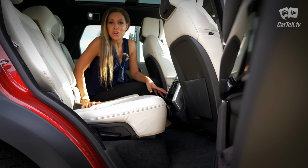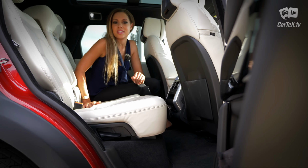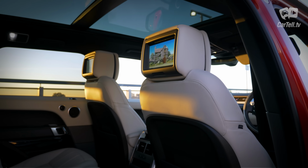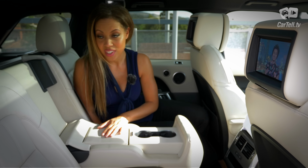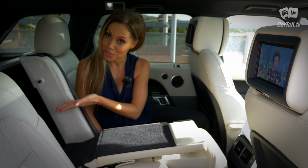As usual, Range Rover cars have flat floors in the rear with no transmission tunnel taking up space. Furthermore, the rear seats recline for added comfort. Another great feature is the folding armrest for the rear seats. You fold the first part to access cup holders and storage bin, but fold the second part and you've got direct access to the boot.